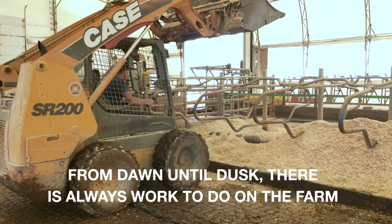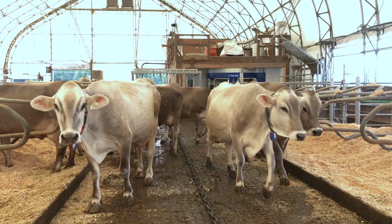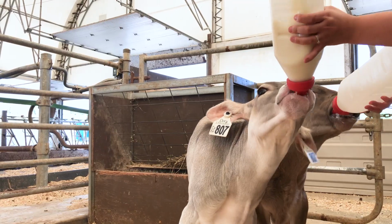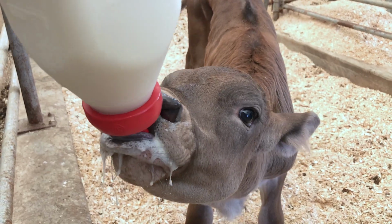From dawn until dusk, we're always busy on the farm. From clean out, bedding down the cows, feeding, milking, mixing TMR, and caring for newborn calves, there's always work to be done.